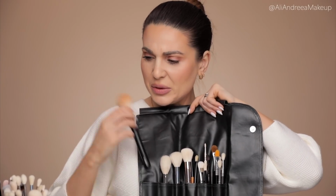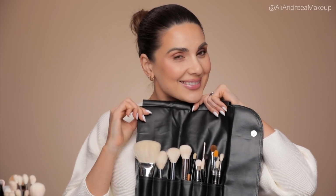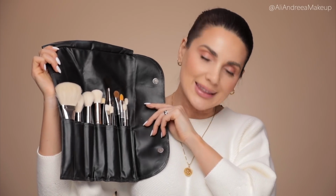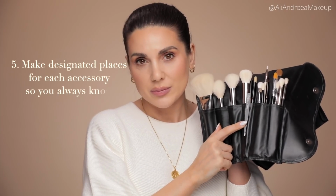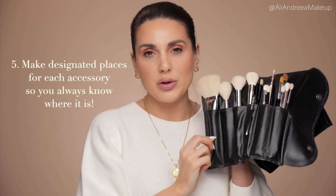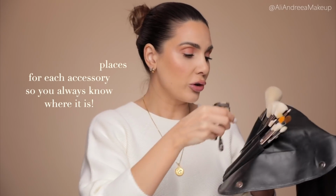Let's take this dirty one away. Now, isn't this nice? It is. I knew it. Here's another thing that you could put in here. Your tweezers. If you have a place for your tweezers, you will never lose it, and you always put it back to where you took it from. Eyelash curler.